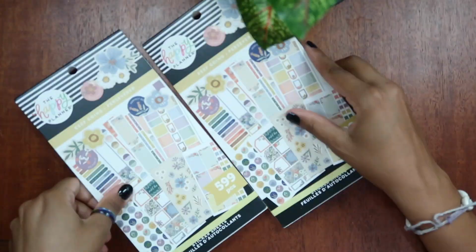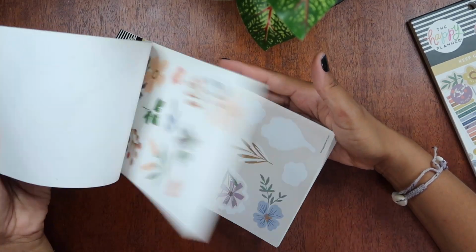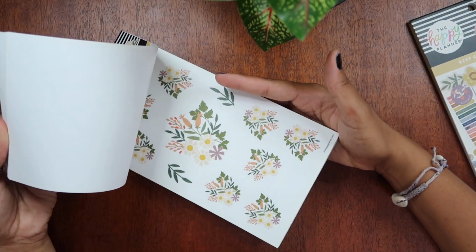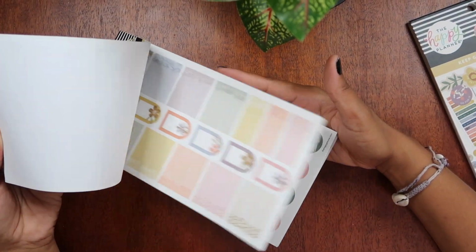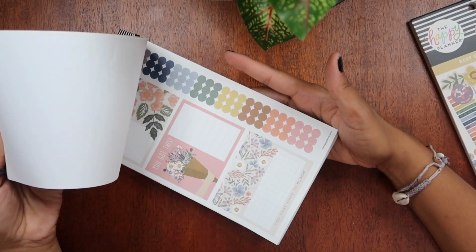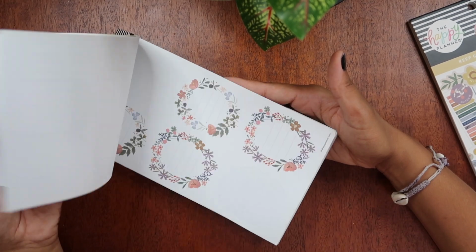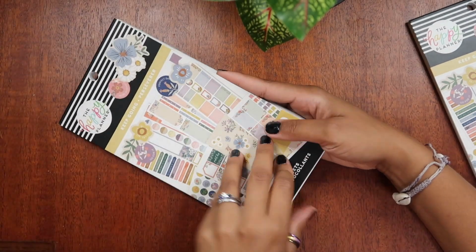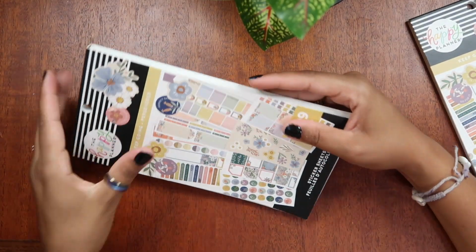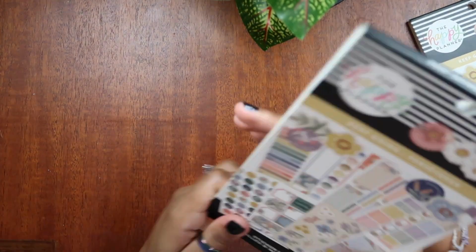Next, I have Keep Going. I am obsessed with this sticker book. I do not use it enough because there's only so many sticker books you can use, you know, per spread. I do try to mix and match a lot of the times. I use a combination of tons of sticker books at the same time. But it's kind of impossible when I only use 2 planners to use all the sticker books that I have, which I know is a sign of slowing down, which trust me, I am.